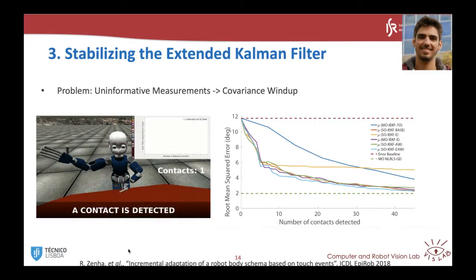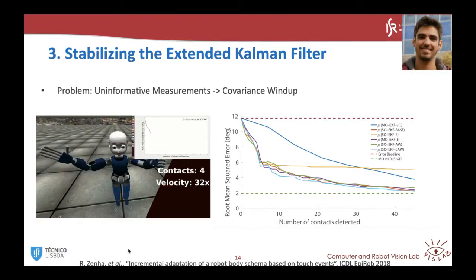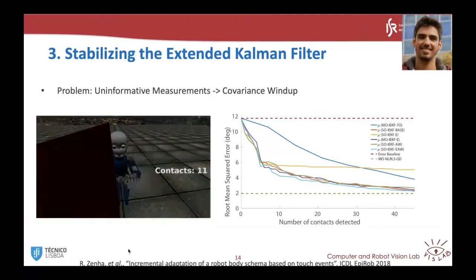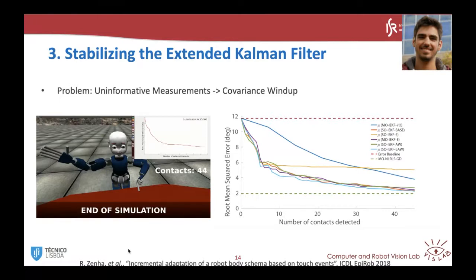So here the robot is actually making purposeful contacts, but this can also be used by exploiting natural contacts while the robot is performing other tasks. As contacts are exploited, it's possible to estimate or update our model. And here we can see that a typical Kalman filter can have problems and not achieve a very good estimate.